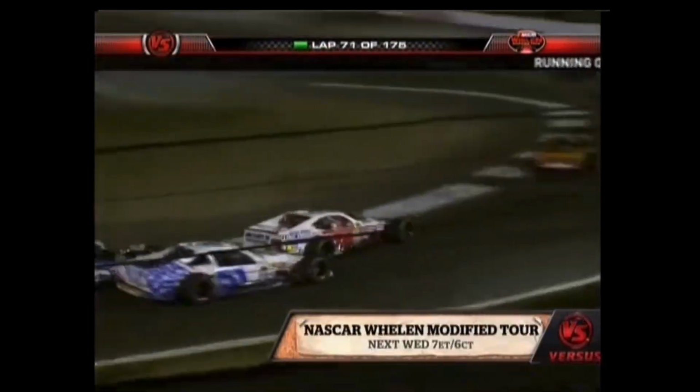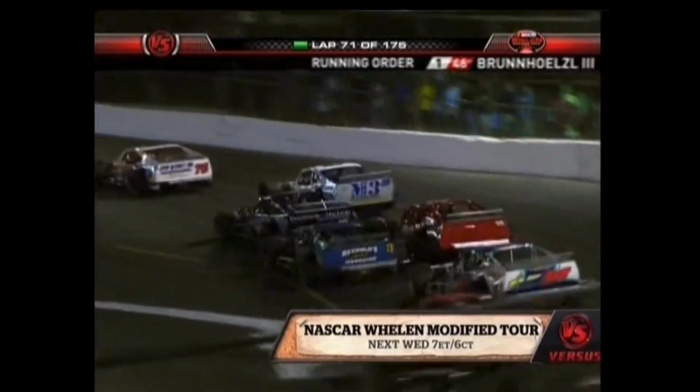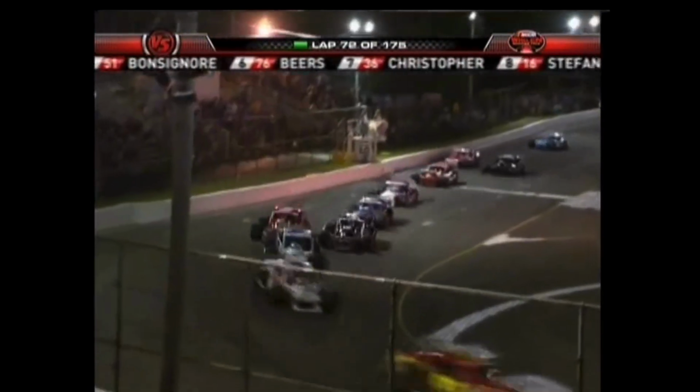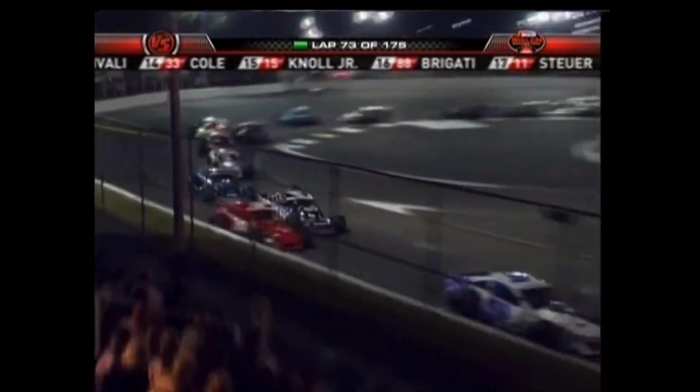I love it, baby. It's part of this modified tour. And the thing that isn't over yet, Ryan Preece, the 19-year-old from Berlin, Connecticut, has moved into the top 10. A gaggle of cars in front of him. In fact, one guy that he's already locked horns with before, former modified champion Mike Stefanik. And Mike Stefanik was not happy with him as a result of a race at Thompson and called out the young Ryan Preece about it.